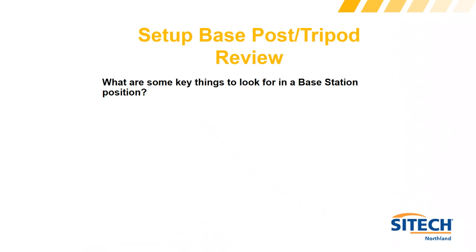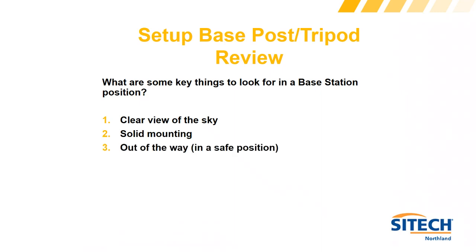So in review, what are some key things to look at in a base station position? Again, you want to make sure you have a clear view of the sky. Make sure you have solid mounting, so you don't want that base to be getting adjusted. If it gets moved an inch, it's going to move your whole site off an inch. Make sure it's out of the way in a safe position, so it's not going to get hit by a car or bulldozer or anything.